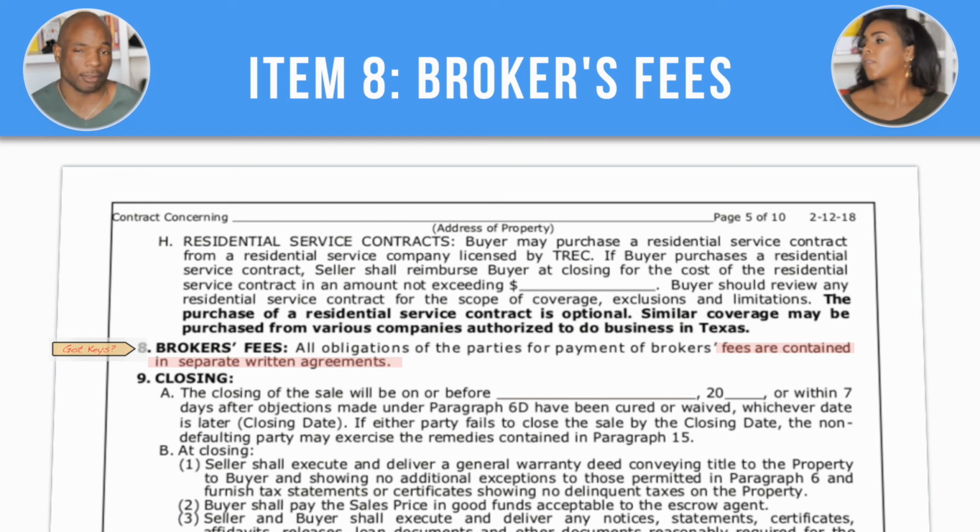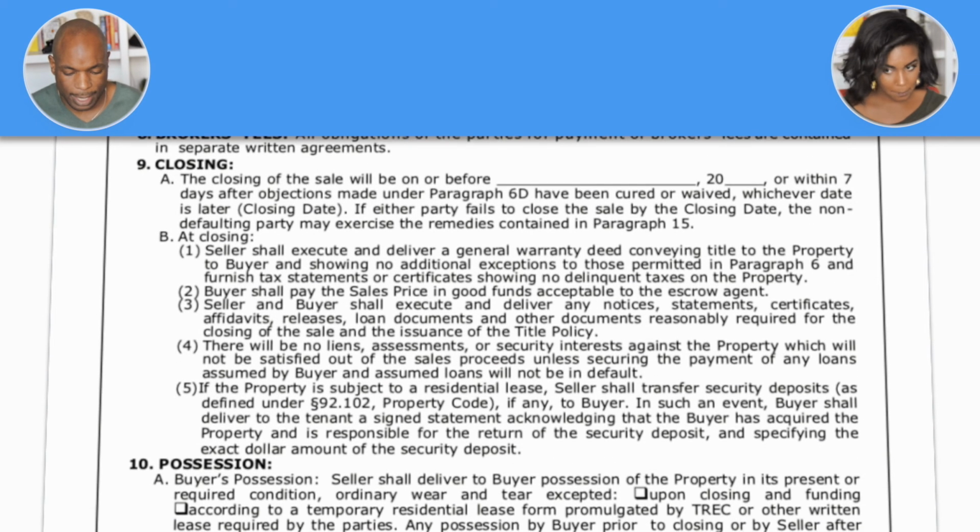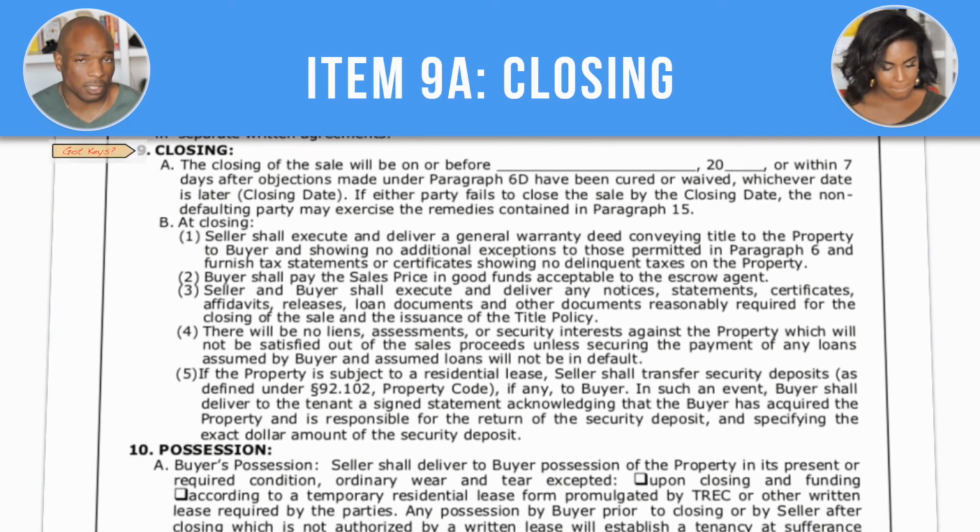That essentially just clarifies who the agreement is with and verifies that all parties are on board, fees are involved, and it's all signed off. In the listing agreement, there are no gray areas. Now, as we slide down to line 9, this talks about the closing.